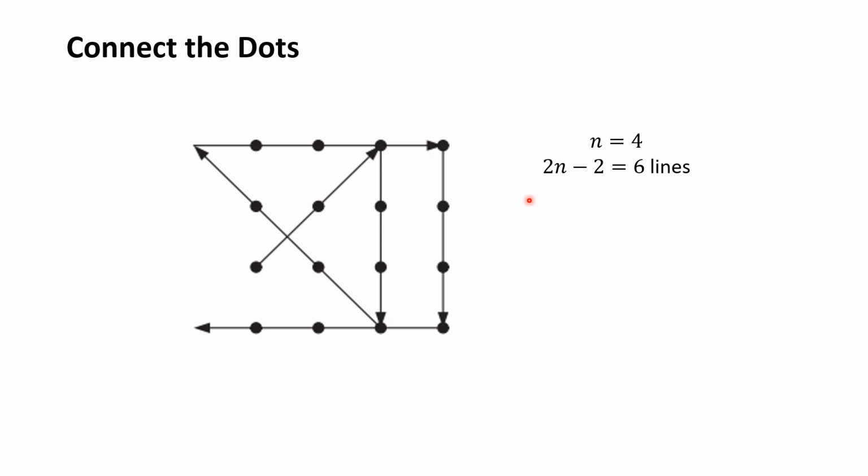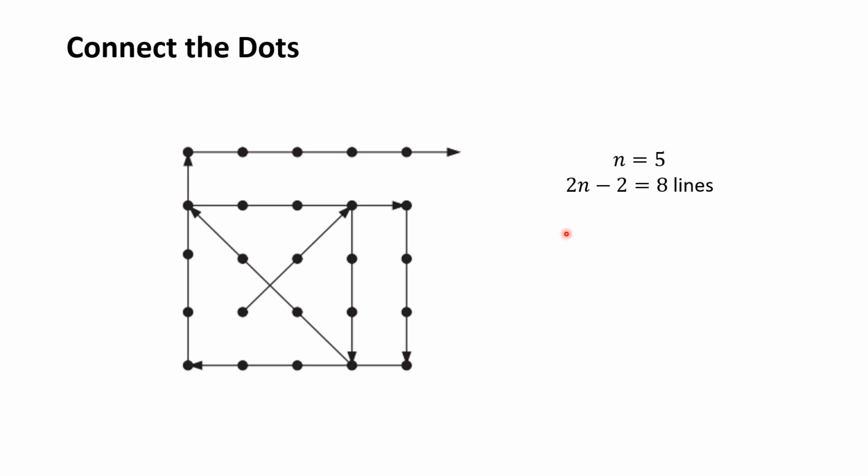Okay, in the next slide, we'll do it for n equals 5 and 6. But you may want to try it before I show you the answer, because you have an idea of where this is going, just the way we've extended it here. So let's look at the case for n equals 5. We're allowed 8 line segments.